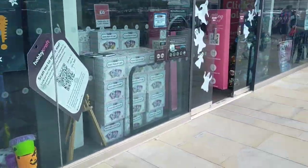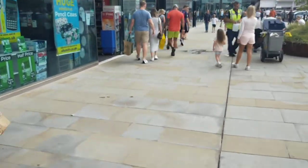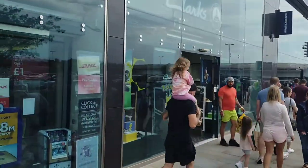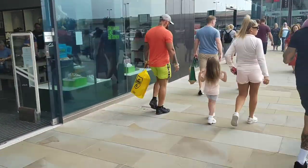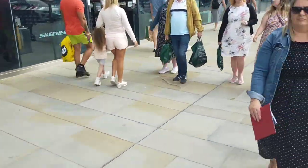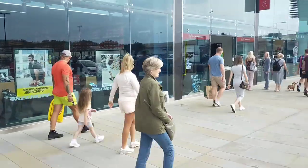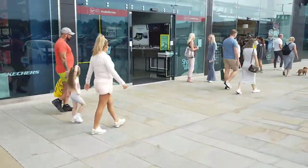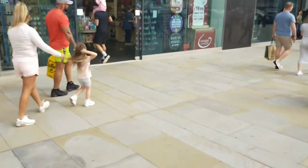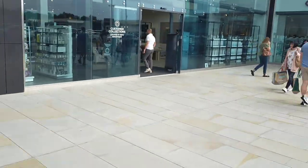Skeleton. Ghosts on the doors. Oh, I've got some Halloween stuff in. WH Smith's. Clarks. Skechers. O2 shop, Clintons cards, got a Next Home, see a Costa coffee inside.